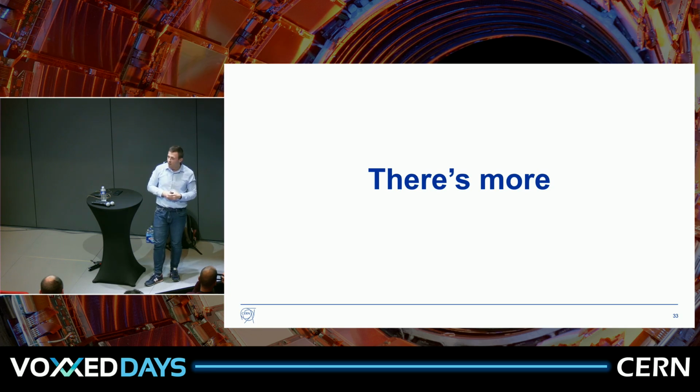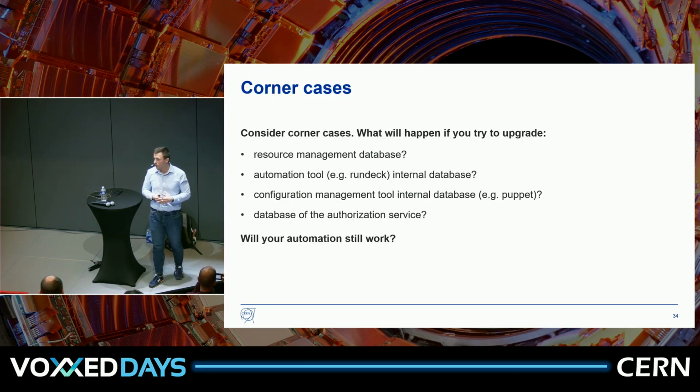But there is more. You always need to consider corner cases. For example, as I've presented to you before, we have a job to upgrade the databases. It's automating the upgrade process as much as possible. But what will happen if you try to upgrade one of your databases that you rely on in this process? Imagine we are using Rundeck. What happens if you try to upgrade the database that Rundeck relies on? Well, it probably will not work, or there will be some kind of corner case. So what we are always trying to do is automate as much as possible. But there are some corner cases where you might still need to do some manual work, some kind of intervention.